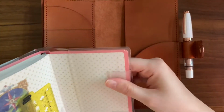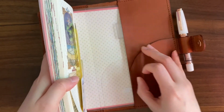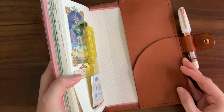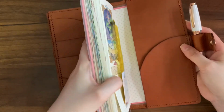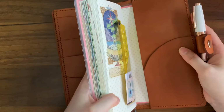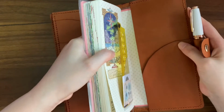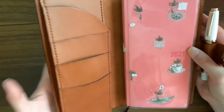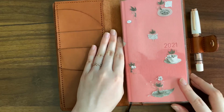And apparently it would fit the weeks with a clear cover. So I actually really like that because it's essentially double protection for my planner. Okay, so just inserting it as far as it can go. And that's basically it. That's the snuggly new home of my Hobonichi weeks.